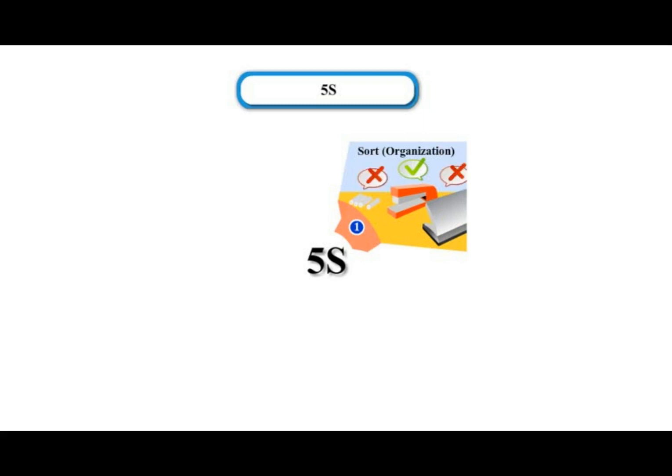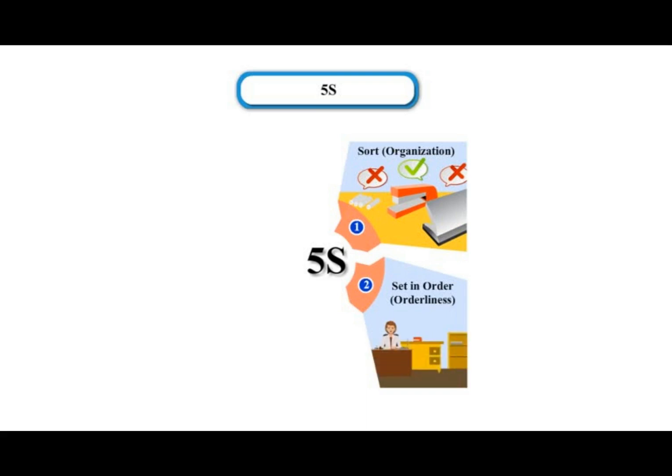Number 2, Set in order, that is orderliness. In this, items are arranged in such a way that they are easy to find and use. It labels the items and storage sites, and it implements visual control. Number 3, Sweep and shine, that is cleanliness. It removes dirt, mess, clutter and dust from the workplace, and it keeps everything clean and tidy.